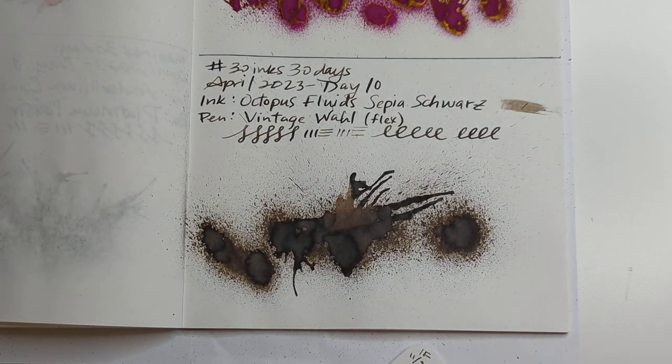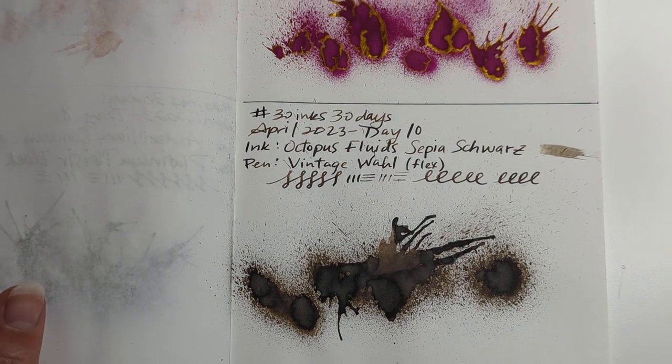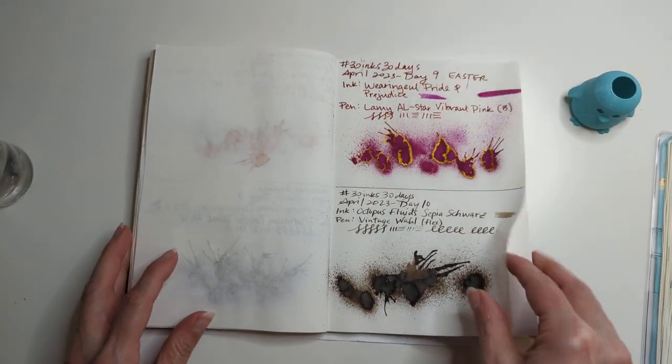Still have pink ink under my nails. I have washed my hands many times. So, Pride and Prejudice sticks with you. But, old news. Boop. Let's move on to new news.